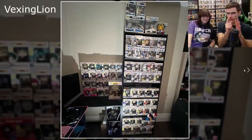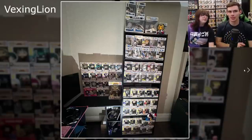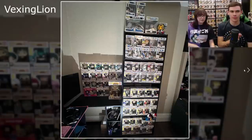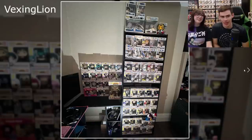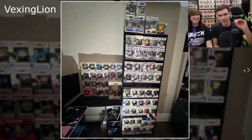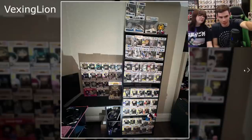Next up, we do a Vexing Lion here. I am noticing that the Rengoku up there is kind of blocking the pop immediately. That's one of the first things that catches my eyes. I think that's the Sword Art Online Kirito, based off the color of the box, the logo, and then the FYE sticker. I do like the pixelized little anime characters, though. The Todoroki down there, I think that's cool. I feel like the 10-inch All Might blocks some characters back there. So you can't really see all of them, and there's definitely some pops behind these pops, seeing with the Chrome All Might shelf right there.